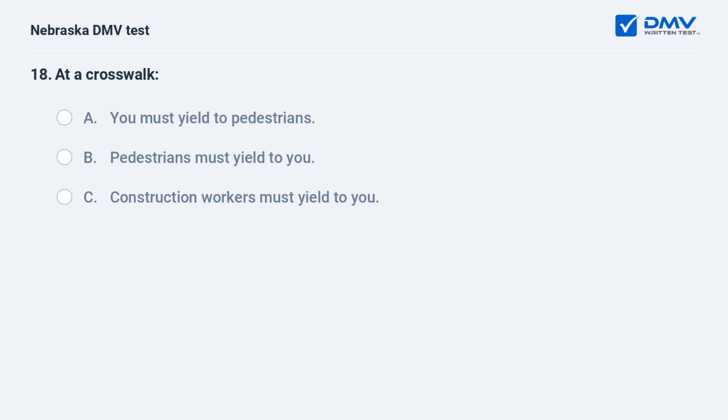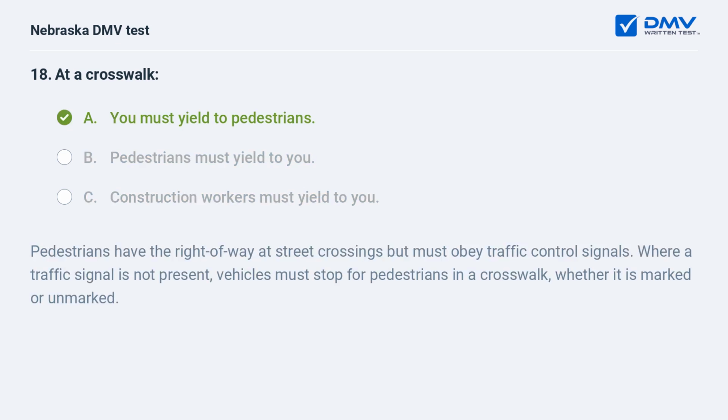At a crosswalk, A, you must yield to pedestrians. B, pedestrians must yield to you. C, construction workers must yield to you. A, you must yield to pedestrians. Pedestrians have the right-of-way at street crossings but must obey traffic control signals. Where a traffic signal is not present, vehicles must stop for pedestrians in a crosswalk, whether it is marked or unmarked.